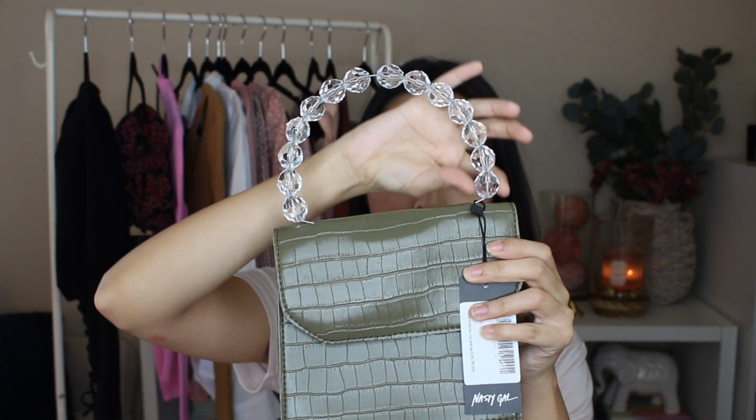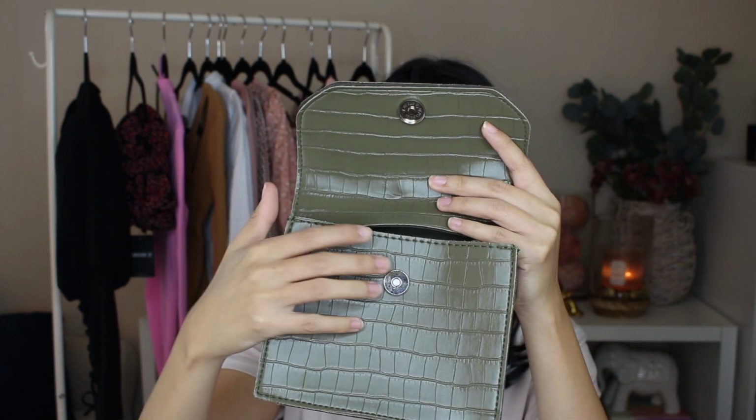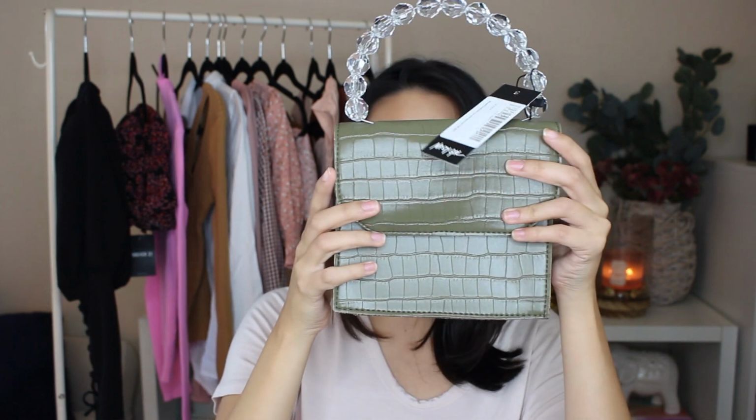So yeah. And then I also got me this other mini bag. It has these clear beads going up at the top. It's this olive green color, and when you open it up, it does have a clasp, so you can secure your things in there and not worry about them falling out like the other one that I just showed you. But it's super cute and I am so excited to wear this fall.